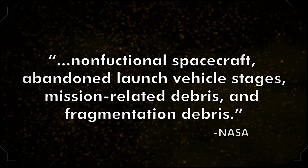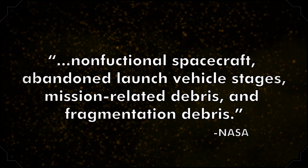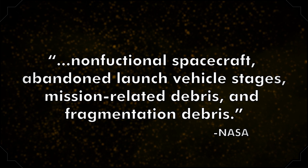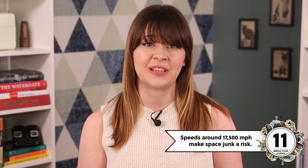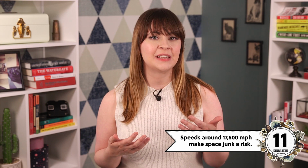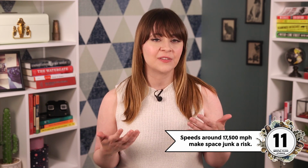According to the agency, man-made space junk includes, quote, non-functional spacecraft, abandoned launch vehicle stages, mission-related debris, and fragmentation debris. This stuff can be moving at more than 17,500 miles per hour, so even something as small as a chip of paint can do damage to operational spacecraft. And sometimes the International Space Station has to maneuver to get out of the way of space junk.